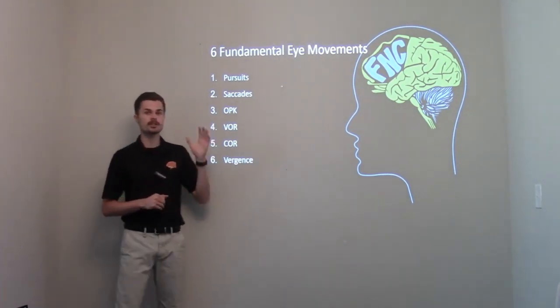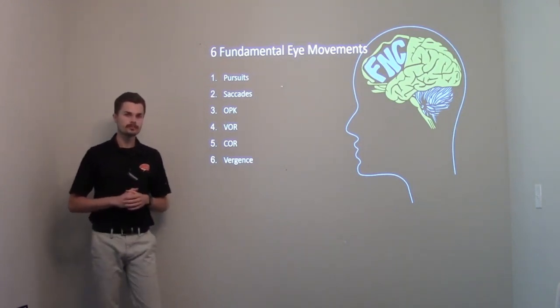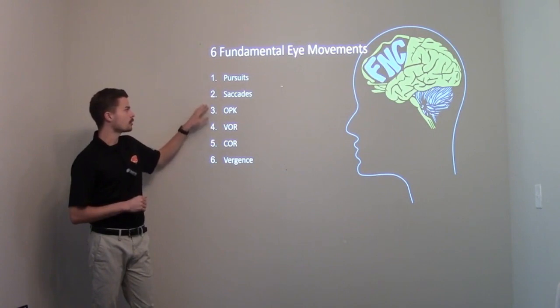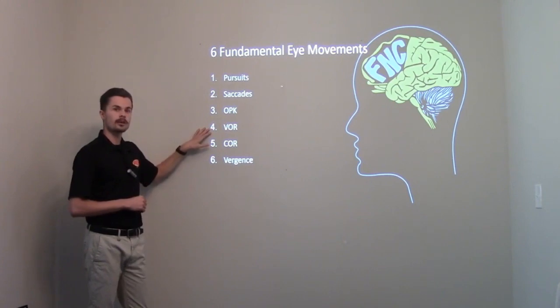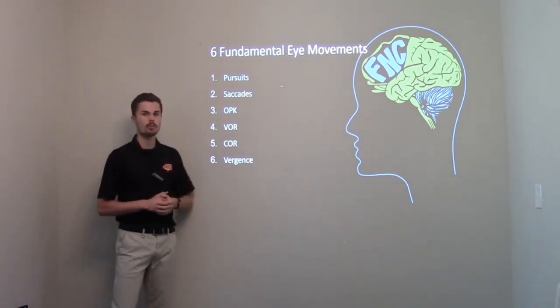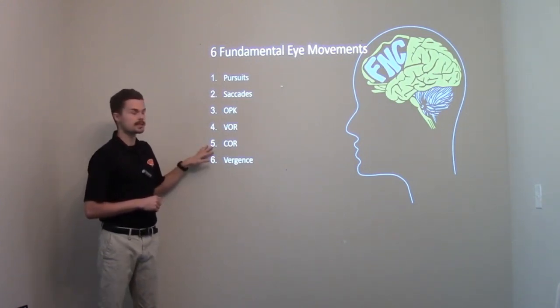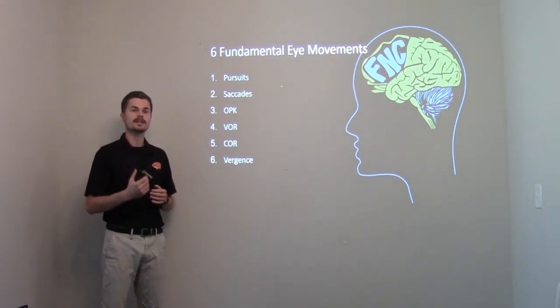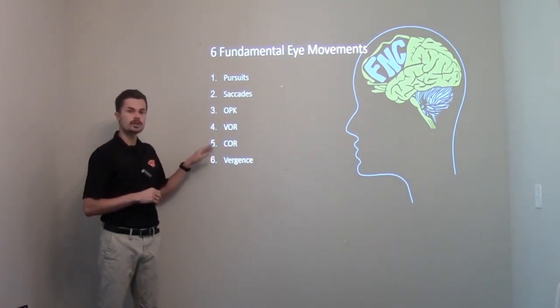So we have these 6 fundamental eye movements that we always talk about. We have our pursuits, saccades, OPK, VOR, COR, and vergence. And I would also add gaze fixation into this list. And these first three, pursuits and saccades and OPK, we're going to spend some time talking about today. VOR, we already talked about last week, so you should have a pretty good understanding of what the vestibulo-ocular reflex does. The COR, the cervico-ocular reflex, is there to facilitate eye movements in response to proprioception to the neck or the upper cervical spine. And it is there to supplement the VOR.